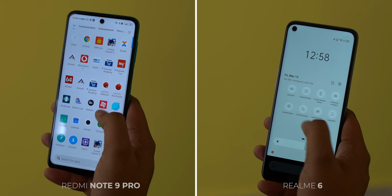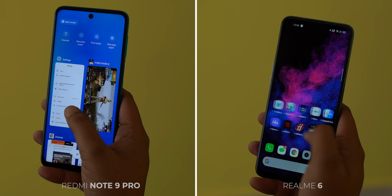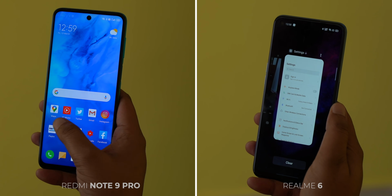I did not come across any lag or stutter. Now, to be honest, the Realme 6 did feel a little smoother, and that's mainly due to the 90Hz refresh rate, but overall, they both perform really well.